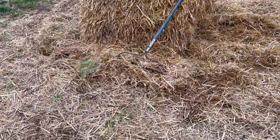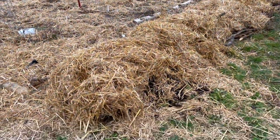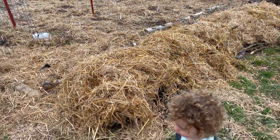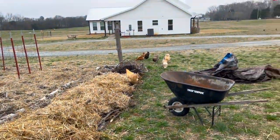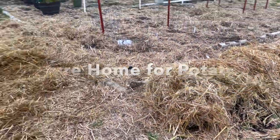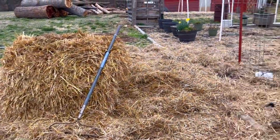Of little man and my chickens, we got the hay straw and we piled it on top, and the chickens are having a ball. Benjamin's having a ball. But yeah, so our work continues. We're gonna lay as much hay down as we can and then tarp it.